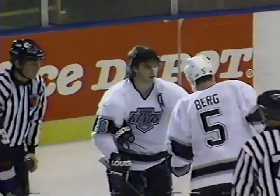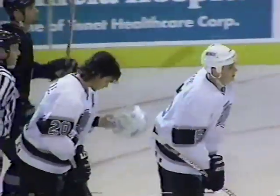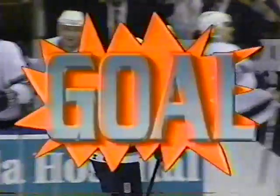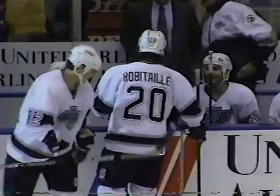Play by Johnson with one hand, fending off Lumme, feeding Robitaille, and Robitaille paid a price. He went into that right post hard. Second goal for Luc tonight, his ninth. 8-2 Kings.